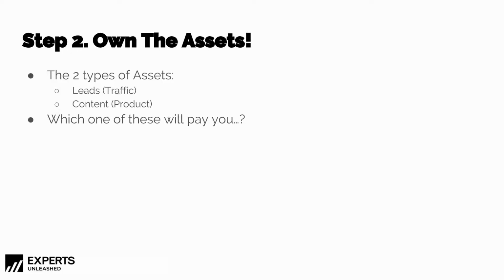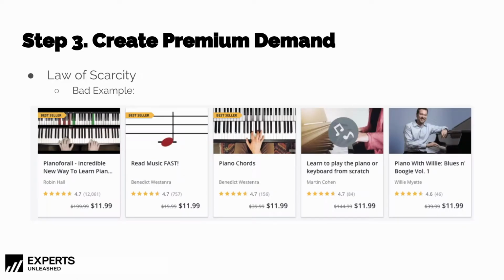The money is not in the content or the product. The money is in the list. That's step number 2. Make sure that you own the assets and own the distribution network. That's where the real money is made.